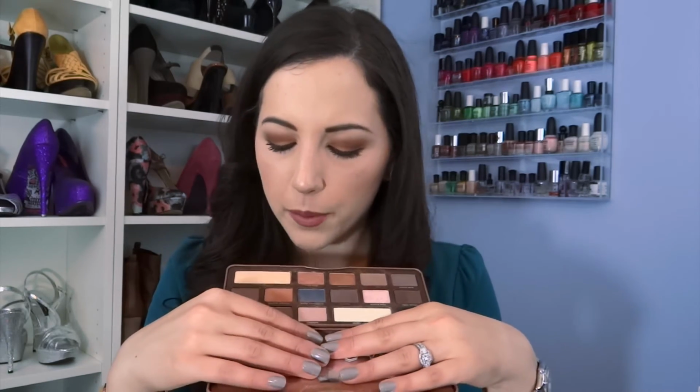I put that in the corners of my eye and under my eyebrows as an eyebrow highlight. So this is super, super versatile. You have amazing neutrals in here, some great crease shades, a little highlight color here with the Butter Pecan, and that beautiful, beautiful blue color called Blueberry Swirl. Oh my God, I die.